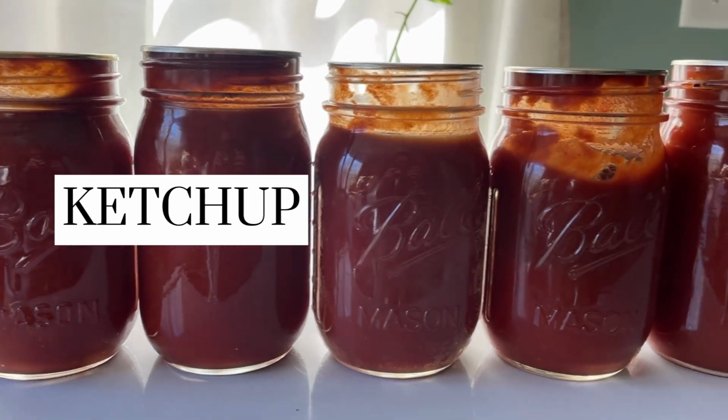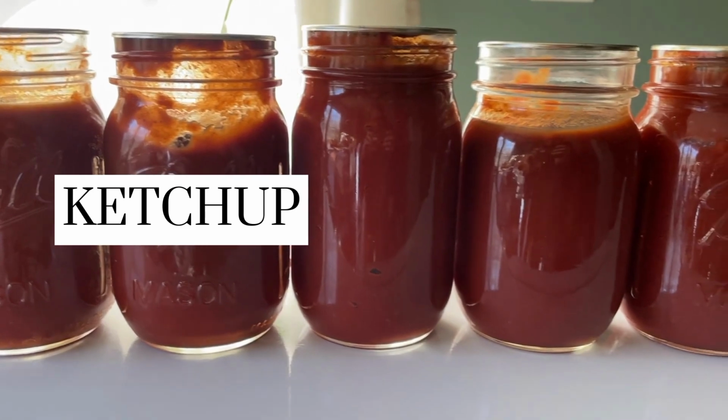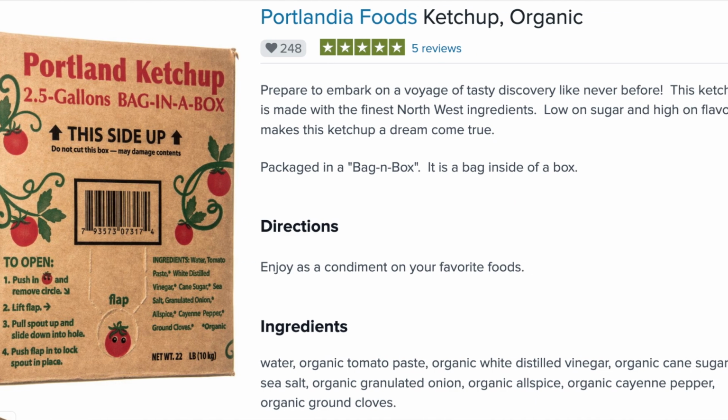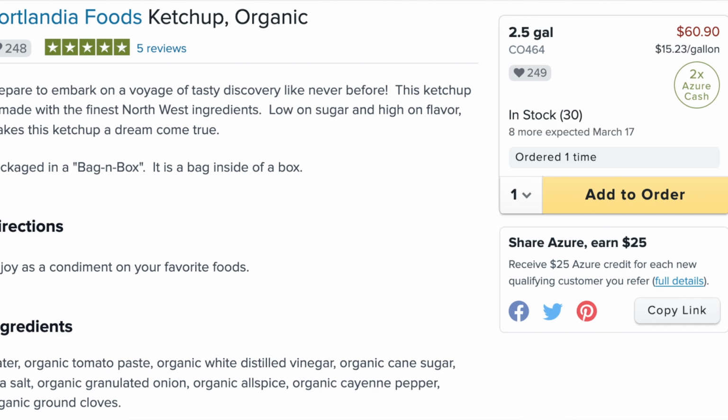Category number 8, a giant box of Portlandia ketchup. I don't have my box, I obviously got rid of it. I bought this back in the fall. It's a 2.5 gallon bag of ketchup that's put in a box. I got this because we go through ketchup so fast, and it's actually quite expensive to get good quality ketchup, and I love the Portlandia brand.